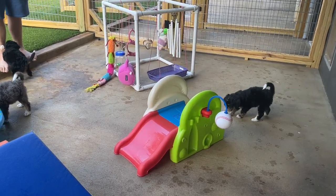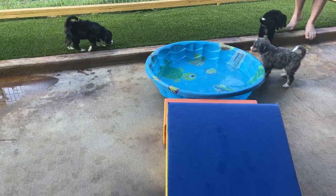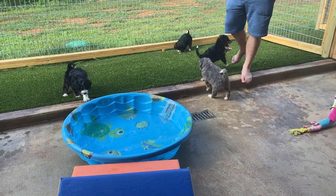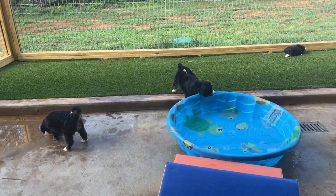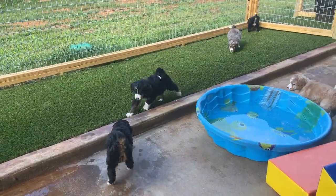All right, well, that is it for this Movie Monday. These guys have about 2 more weeks with us. So next Movie Monday will be the last one before they start going to their homes on July 3rd.